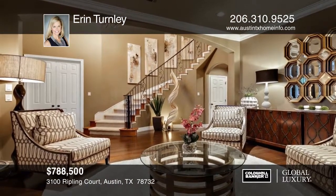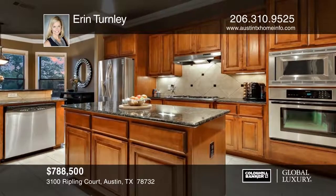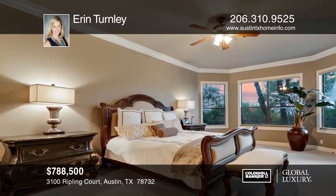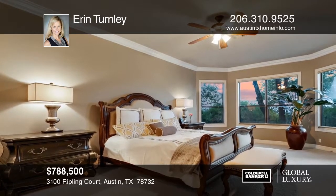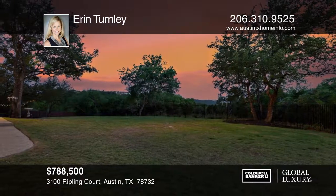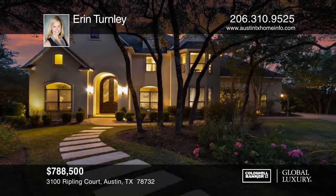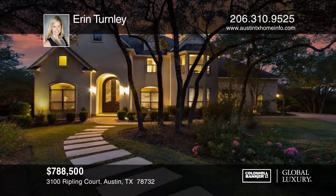The open kitchen features abundant counter space and a butler's pantry. The first floor owner's suite is spacious and has access to the back covered patio. All of this, a three-car garage, and top-rated LISD schools. Schedule your private showing with Aaron Turnley.